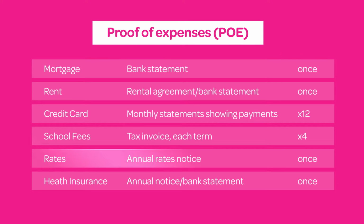If you were claiming rates, you'd provide your annual rates notice, or for school fees, you'd provide a copy of the school fees each term. Remember the game principle. Whatever amount you salary package, you must provide enough proof to cover this amount. But by using your big bills first, you may just need 1 or 2 bills to cover the lot. And if paperwork is not your thing, we do have a solution.